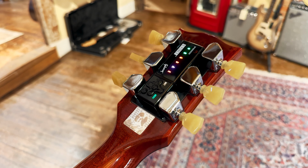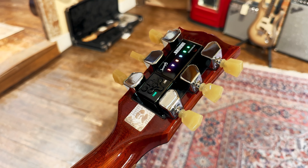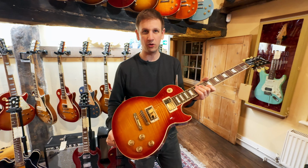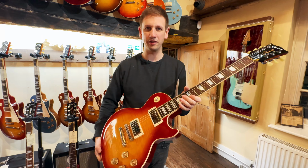At some point it did have a set of Grovers on. You can just see some little holes poking through on there, but now it's got the original robots back on there. It is a big chunky guitar, being a traditional as well. It's got a fat neck on top of the wide neck, so it's an absolute monster, but I can tell you it's actually quite nice to play, and it does sound really good too.